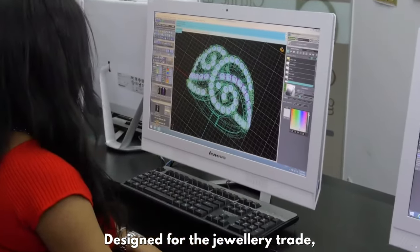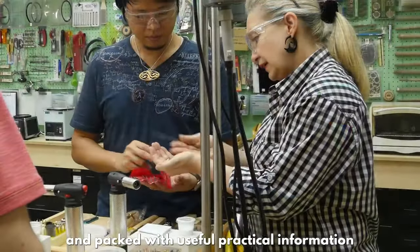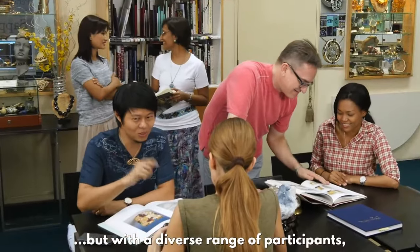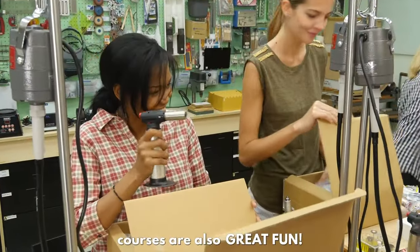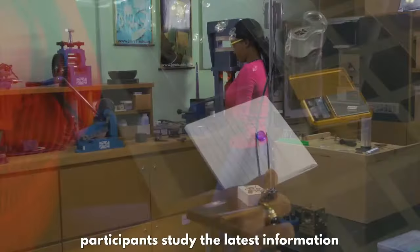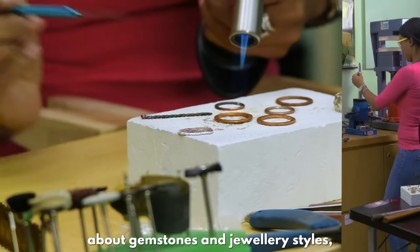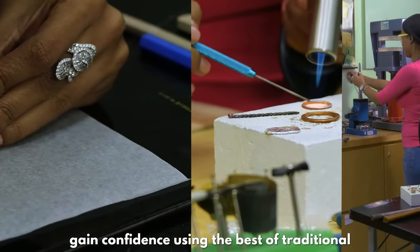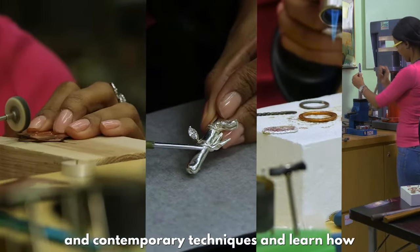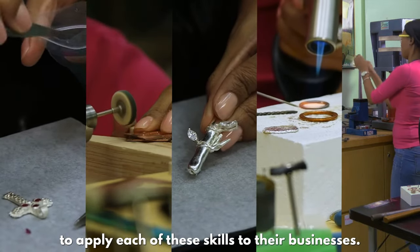Designed for the jewelry trade, training at JDMIS is fast-paced and packed with useful practical information. But with a diverse range of participants, courses are also great fun. Learning at their own pace, participants study the latest information about gemstones and jewelry styles. They gain confidence using the best of traditional and contemporary techniques and learn how to apply each of these skills to their businesses.